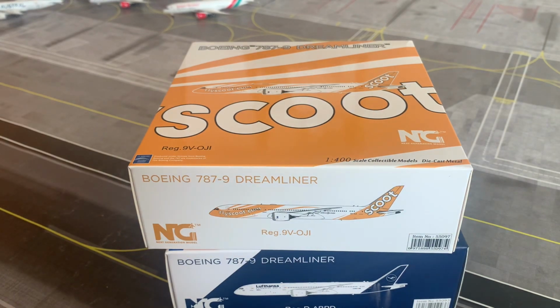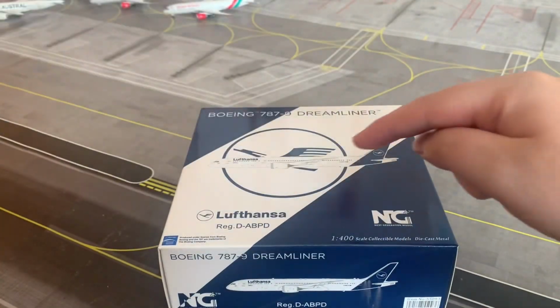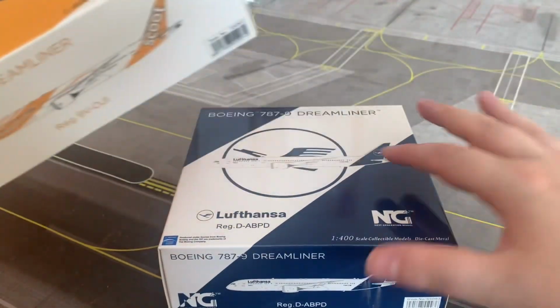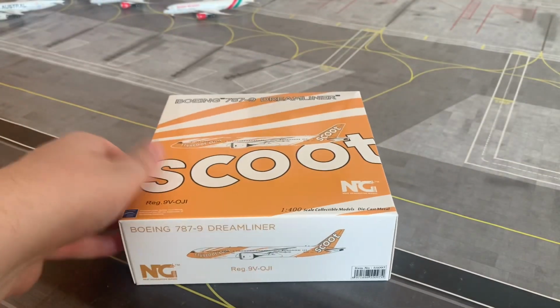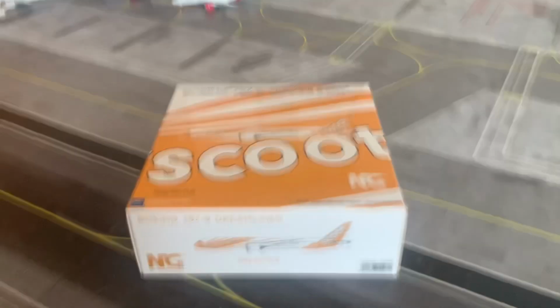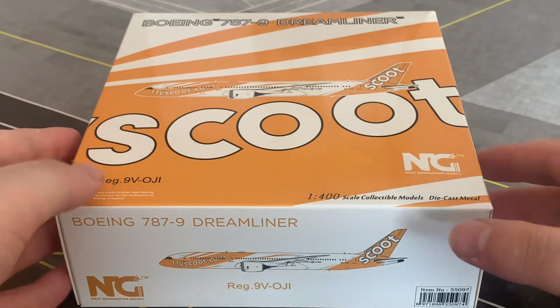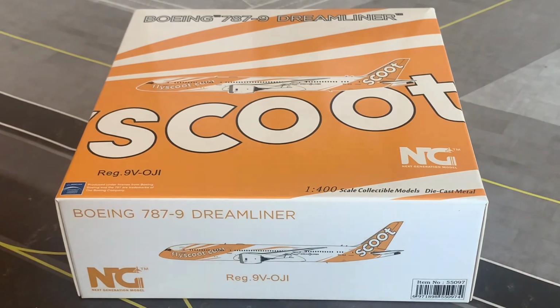Anyway, here we have the 2 aircraft that we're looking at in this section of the video, the Scoot 787 and of course the Lufthansa. I'll look at the Scoot first, as that was the first one, the one on the top. So let's point this down and zoom straight in, giving you the information like the first 2 in this video, the Air New Zealand A321neo and the Nippon Future Promise livery.